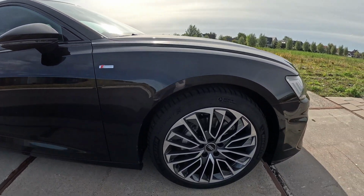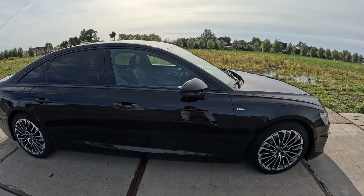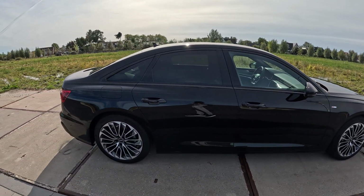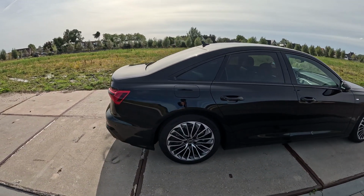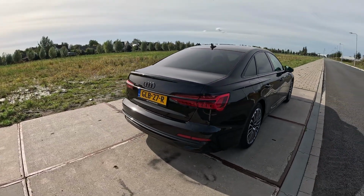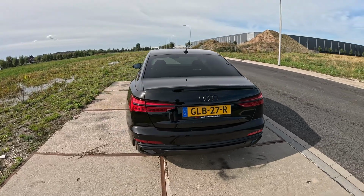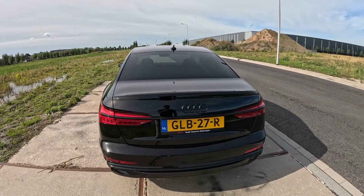Check out these amazing rims, these are just stunning. And they really stand out with the brilliant black color of the car. Now looking at the back, this is one of my favorite parts. The owner of this car decided to leave off the A6 badge, which I think makes it look super clean and stylish.